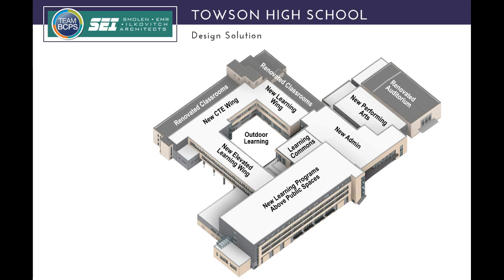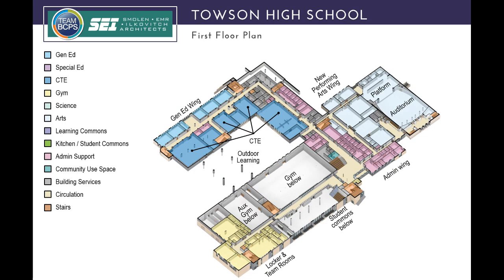Moving into the building itself, you can see the renovated classrooms to the north and to the west, as well as the renovated auditorium, which were the pieces that we determined with the historic consulting parties were important and relevant to the historic fabric of the building. And we really did follow the concept that was developed in that scoping of all the new construction being fit into the nook of those historic renovated areas. We'll start our tour of the building on the main level, the first floor plan.